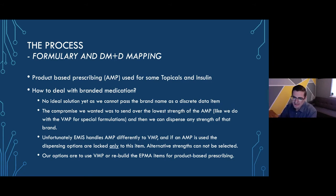These are built completely as branded products in ePMA, so that gives us a one-to-one mapping with the AMP code anyway. The issue that we come across is where we want to have dose-based prescribing for a brand-specific medication. So something like tacrolimus or diltiazem, where we want it to be prescribed by brand name, but we want to retain our ability for dose-based prescribing. That's where we had our problems.